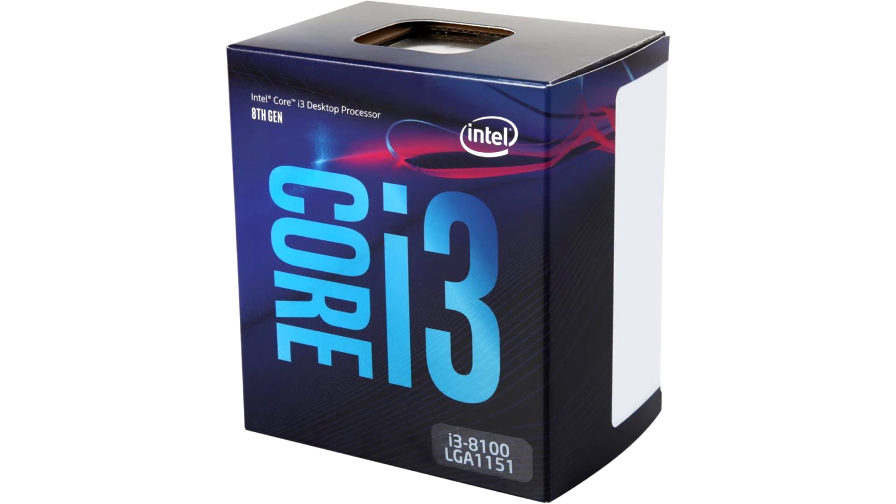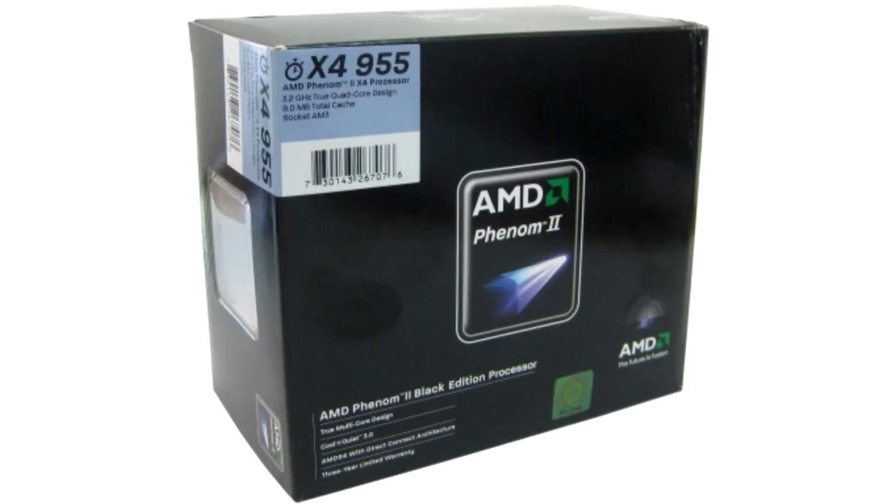In 2009, a computer based on a top-end AMD processor was purchased, and in 2020, this office machine was updated with a cheap processor from Intel. Now we will see what has changed in terms of performance, and how the technology has moved over 11 years.